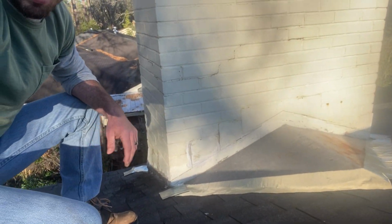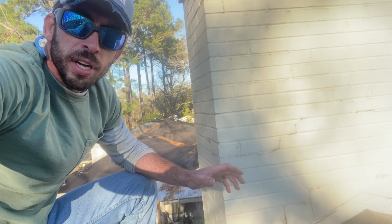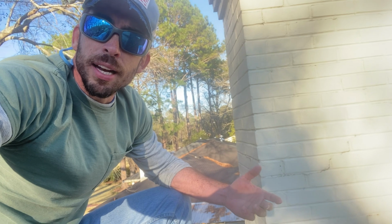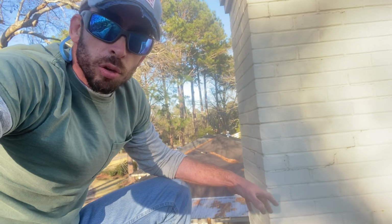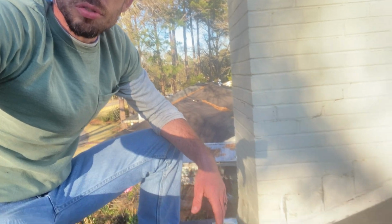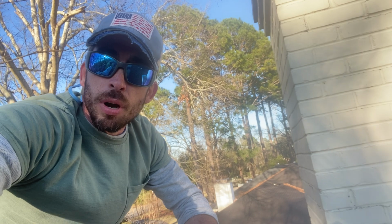So we've got a good view of it here. It's always good when you're getting your roof replaced to update all of your flashings. The estimate that includes all of the reflashings is going to be more than the estimate that includes just changing out the field shingles. This is why we're more expensive.